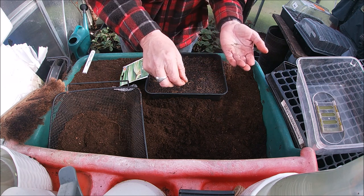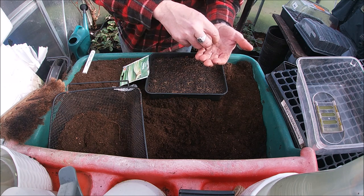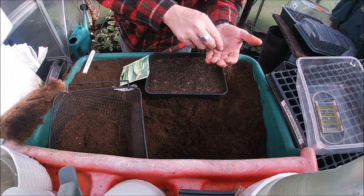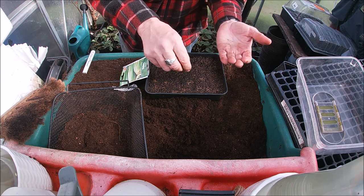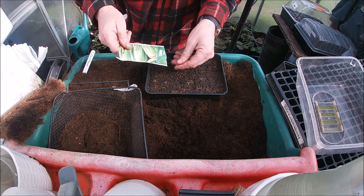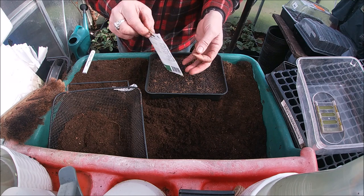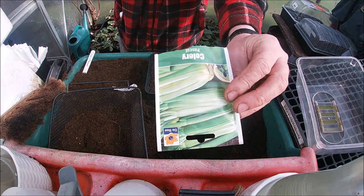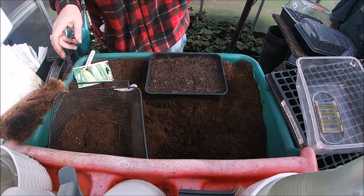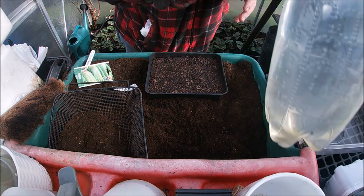There's literally thousands of seeds there. We'll prick about 2 dozen out for myself, and then we just give these to the rest of the plot holders. I think there might be one or two more left in there. So these are the seeds, the celery that I'm sowing. And now what I'm going to do is quickly wet the seeds again.